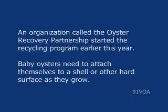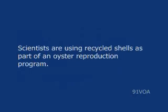An organization called the Oyster Recovery Partnership started the recycling program earlier this year. Baby oysters need to attach themselves to a shell or other hard surface as they grow. Scientists are using recycled shells as part of an oyster reproduction program.